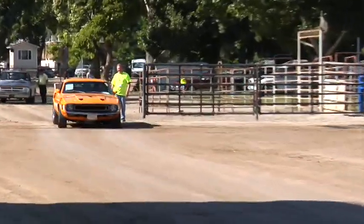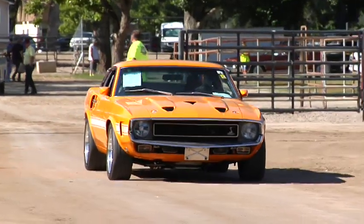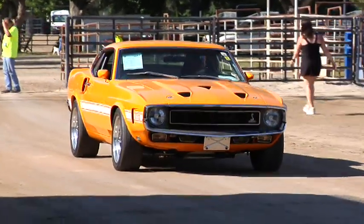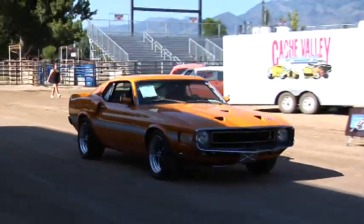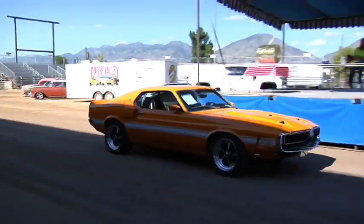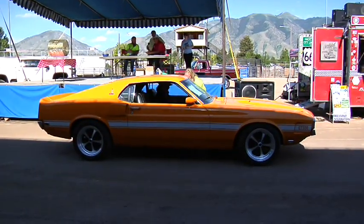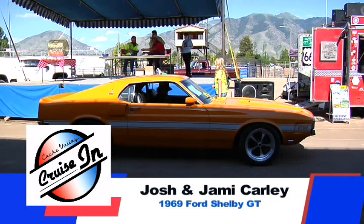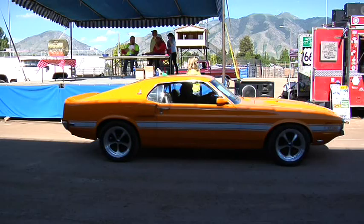It's Shelby time. 69 Ford Shelby GT500. Joss and Jamie Carley out of Paradise, Utah. This is picked by club member Teresa Riggs. Classic Shelby Mustang, clean, beautiful, and just wow. Sweet ride.